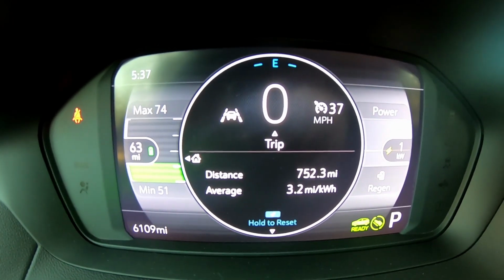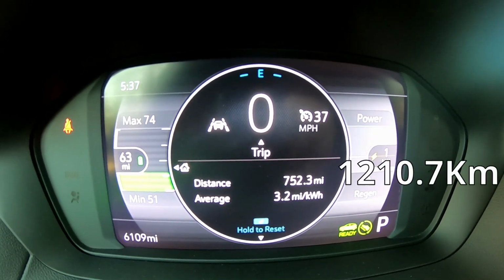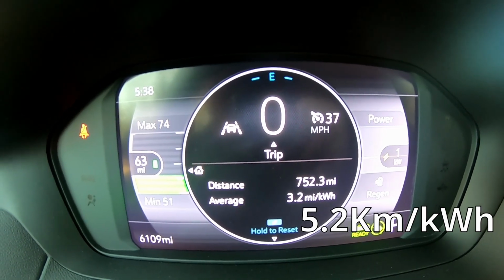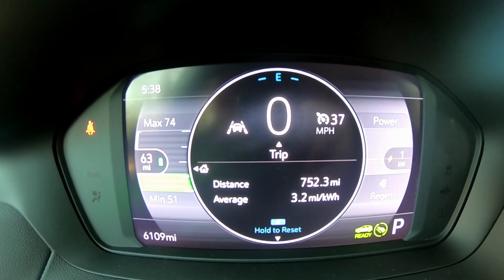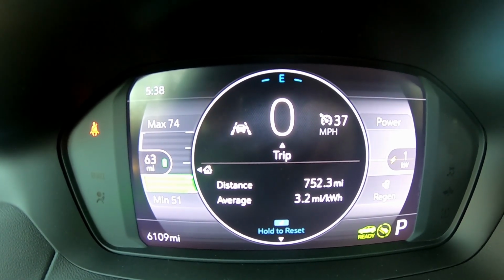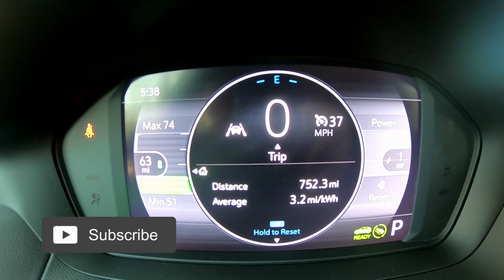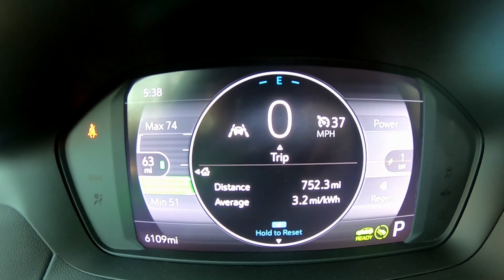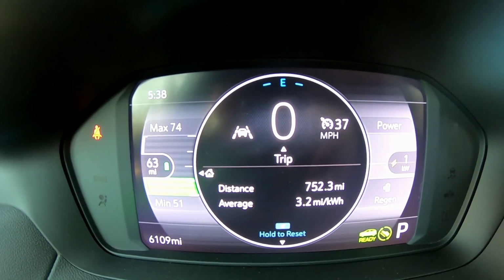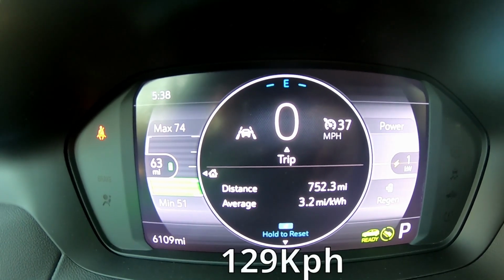We've done a bunch of miles on this trip. We did 752.3 miles. And wow, average 3.2 miles per kilowatt hour is pretty high, I think, at least for me. So our Bolt usually averaged about 2.8, 2.9. Well, I guess mostly driving in Washington, or mostly. From here to like St. Regis, there is an 80 mile speed limit.